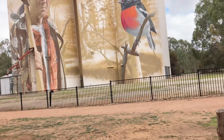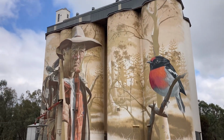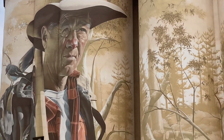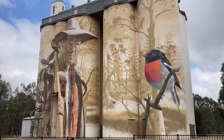Just down at Wirrabara and the silo art. Look at this absolute beauty. Incredible. The detail in that is insane. Really good. That is a brilliant one.